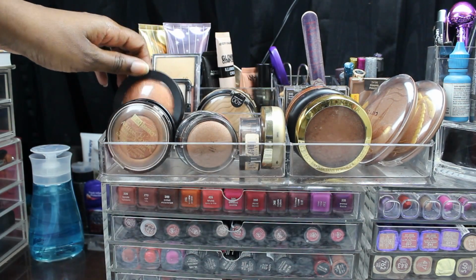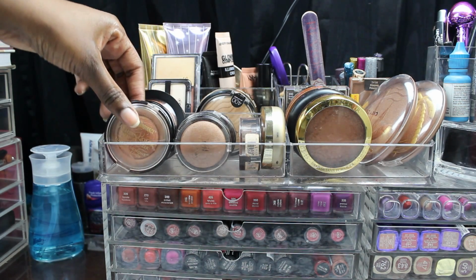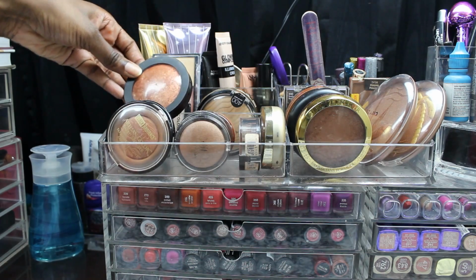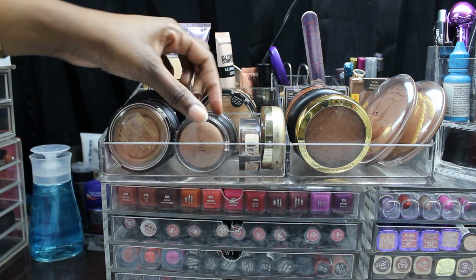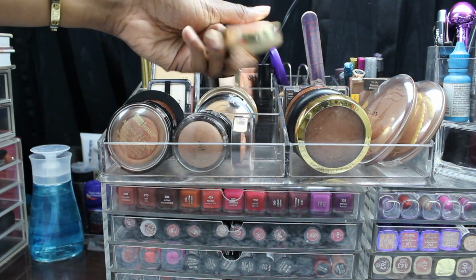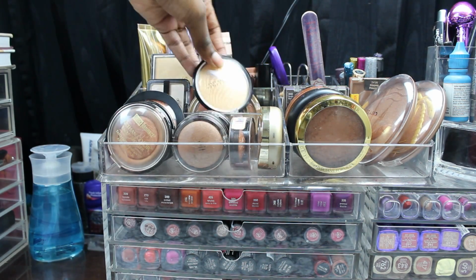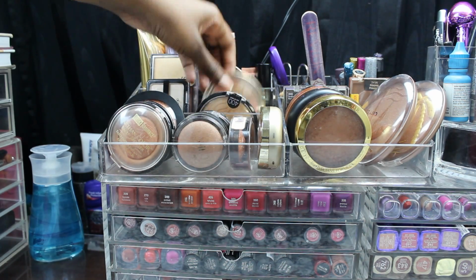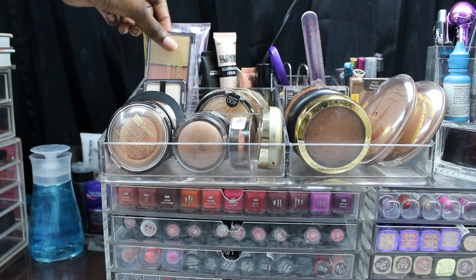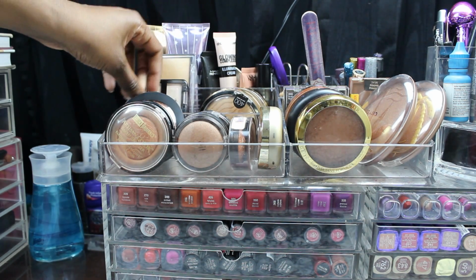And so this one I use to store my current highlighters and bronzers. So on this side, I have like some Black Radiant, some Ruby Kisses, some e.l.f., some Lorac. I have my Milani Luminoso. I've got some Maybelline, some more Milani, some City Colors back here. A little LA Girl bronzer I got from the dollar store.